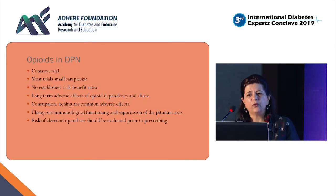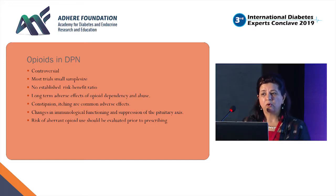The use of opioids in DPN is, however, a little controversial. In these trials, the sample size was small. There is no basic establishment of the risk and benefit ratio. In the long term, the patient lands up being dependent on opioids and there is abuse of the drug. Besides this, constipation and itching are the common side effects.